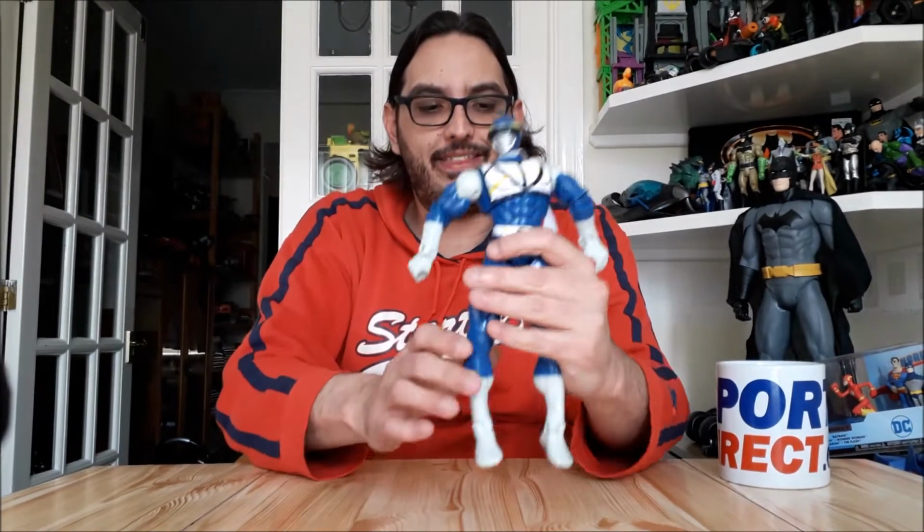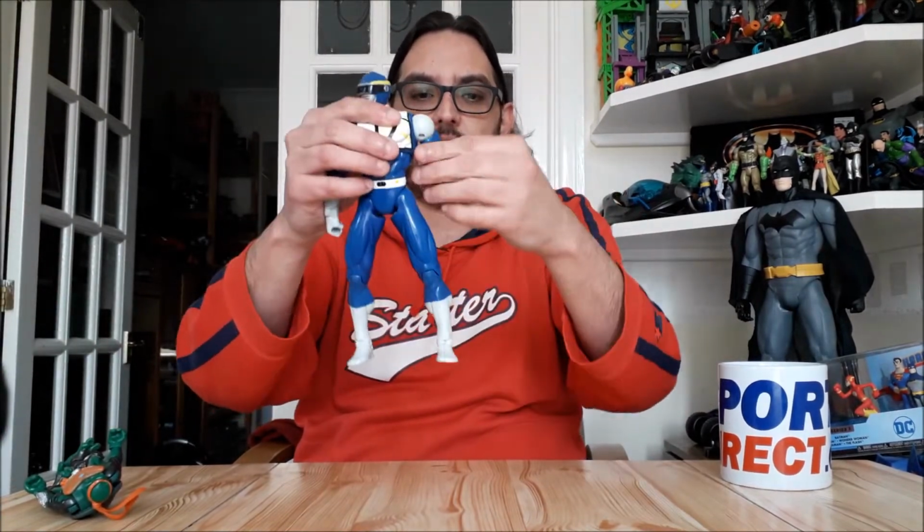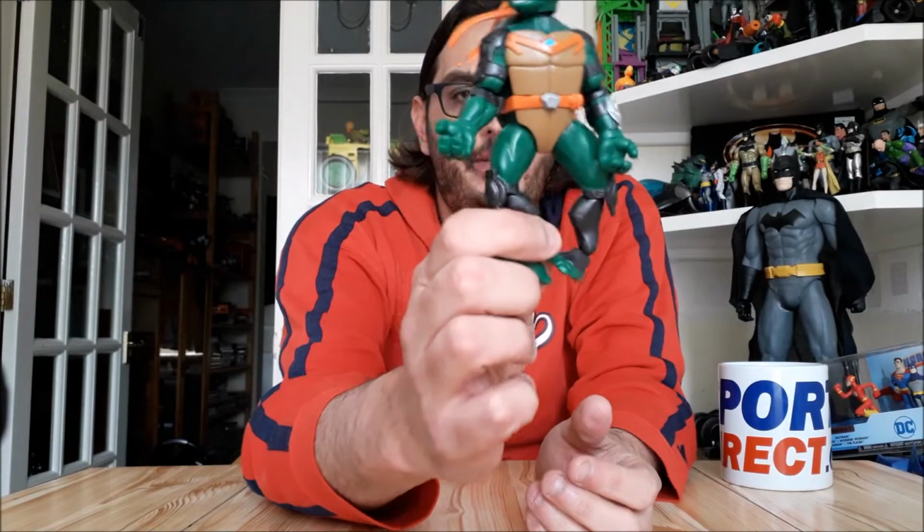This was £1.50. Another giant Power Ranger to add to my giant Power Ranger collection. I have so many giant Power Rangers now. Let's get his arm the right way around. There we go. Got a bunch of turtles. This was 50p. Just another turtle.